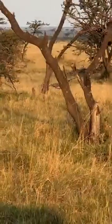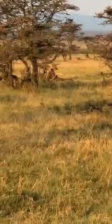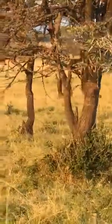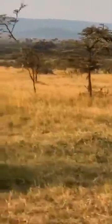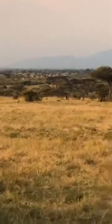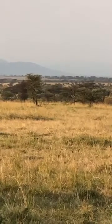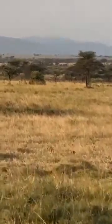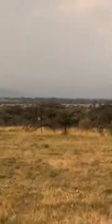Oh, it's running. I think it has seen something. You can see it's running, having a bit of a chase. The hyena is chasing something. I think I can see it's chasing a young impala. Although it's a little bit away, we are just trying to follow and see. There was a very tiny young impala, and that's what the hyena was trying to get.